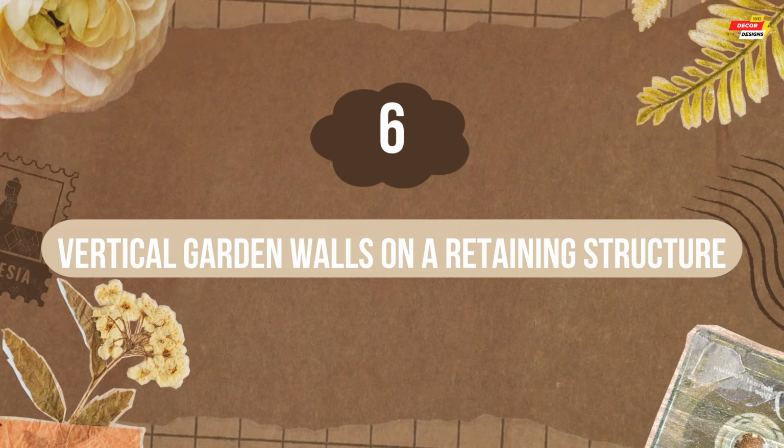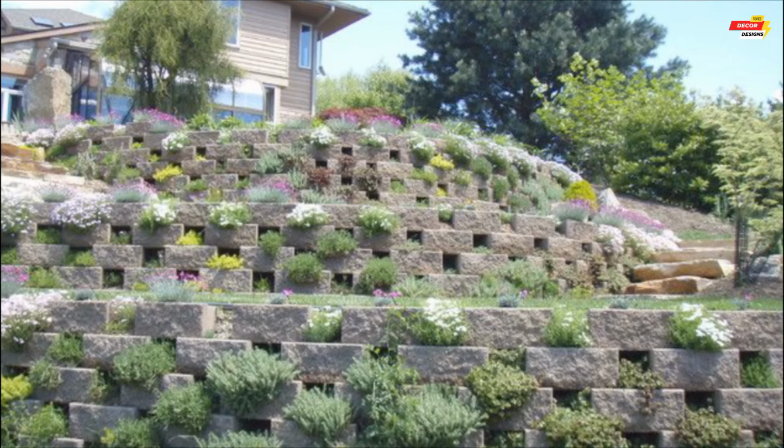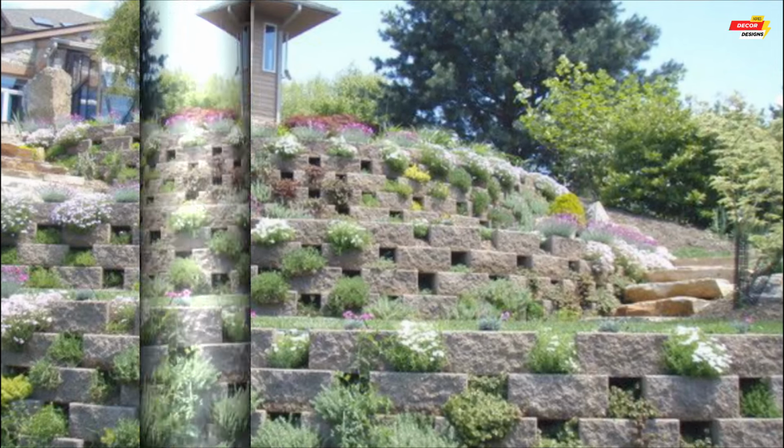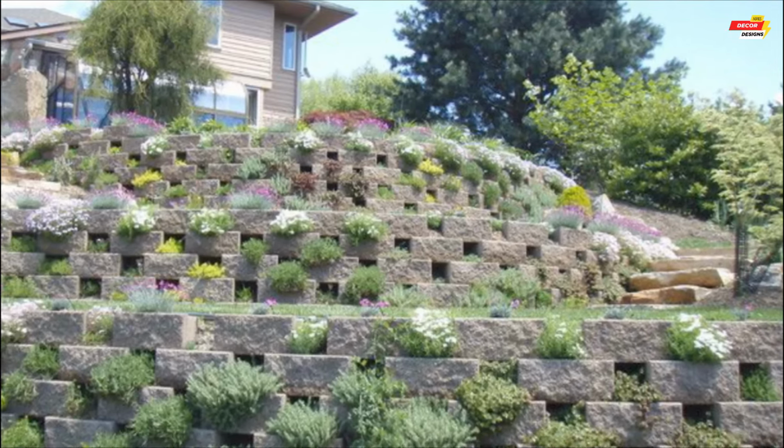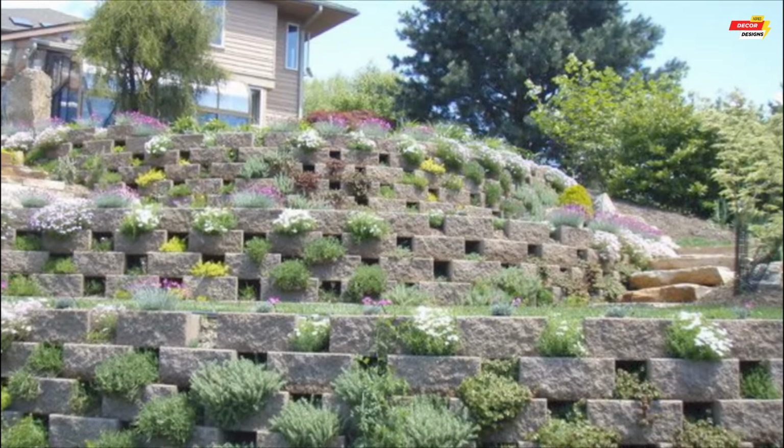6. Vertical garden walls on a retaining structure. Transform a retaining wall into a living work of art by incorporating a vertical garden system. This can be achieved with modular planters attached directly to the wall or by creating pockets within the wall itself, allowing plants to spill down in a lush, green cascade.